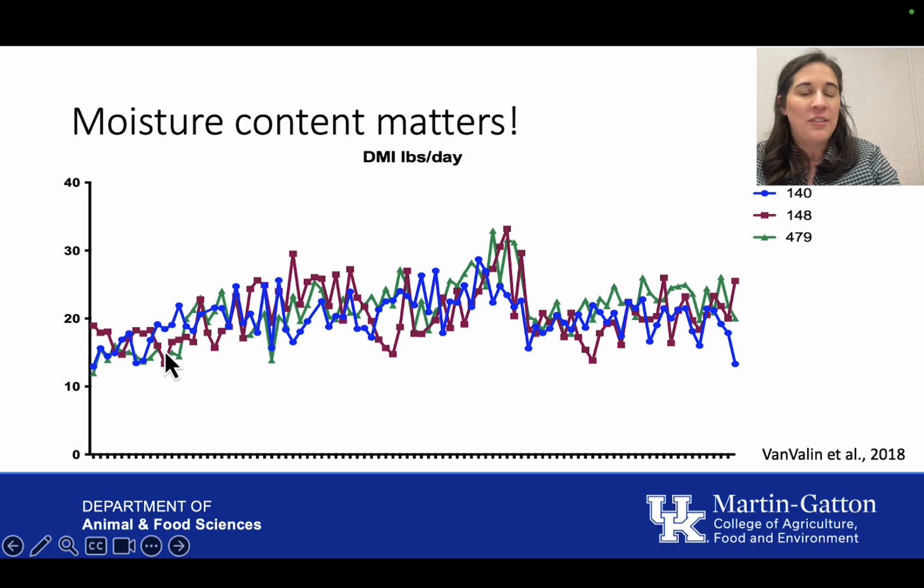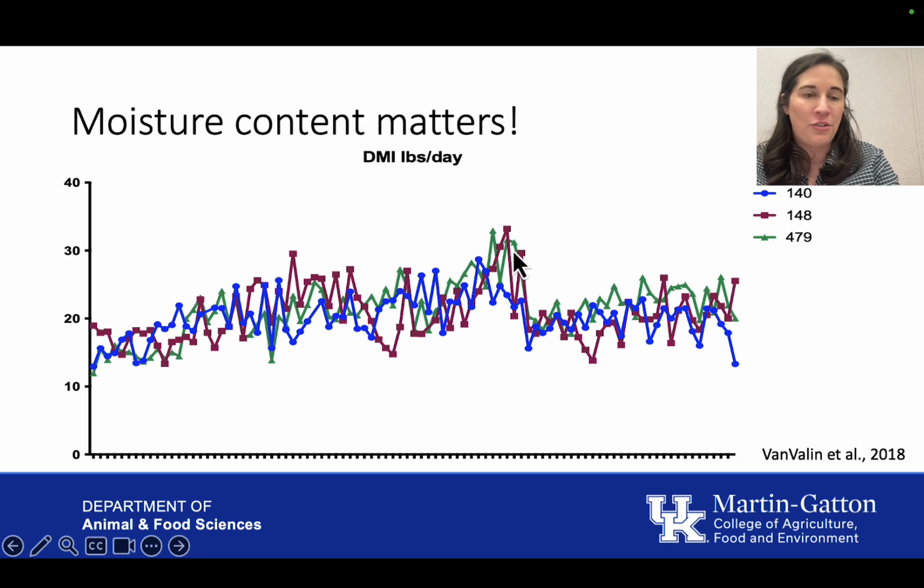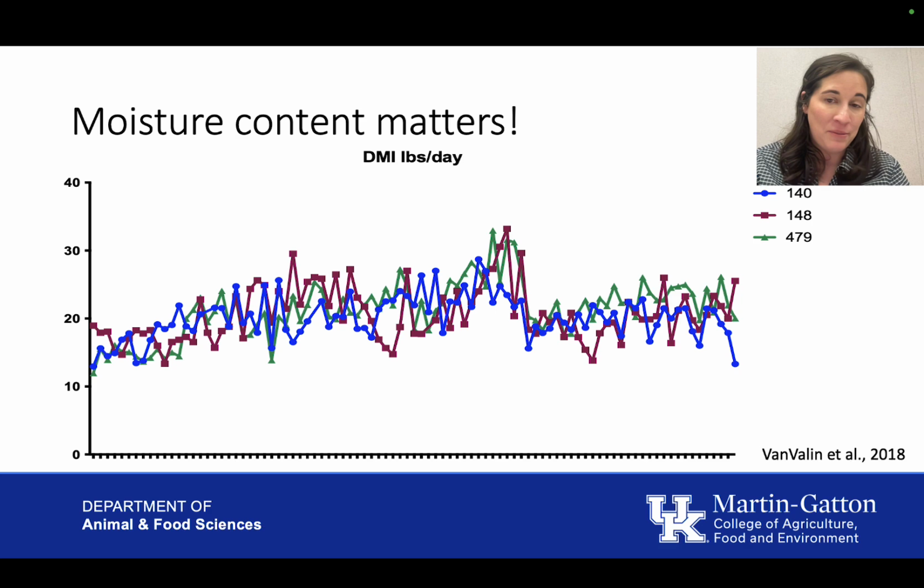And so you'll see that individual intake changes day to day. But in general, starting over here at the beginning of the study, it starts to creep up. So it is slowly increasing, as we would expect as the cattle are growing. And then all of a sudden, this dry matter intake drops down significantly. What happened here is that these cattle were on a diet that was 85% corn silage. So the vast majority of their diet was a very high moisture feed. And when we went from one bag of corn silage to another, that silage was from a different source, harvested under different conditions, and it was about 10% more moisture than what we had previously been feeding.